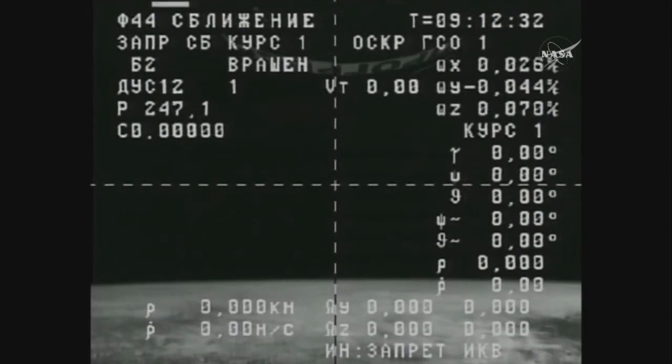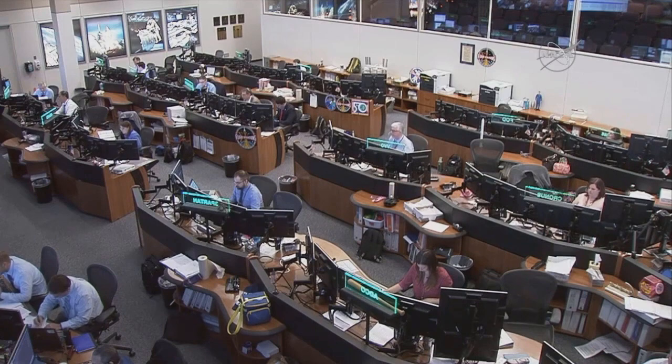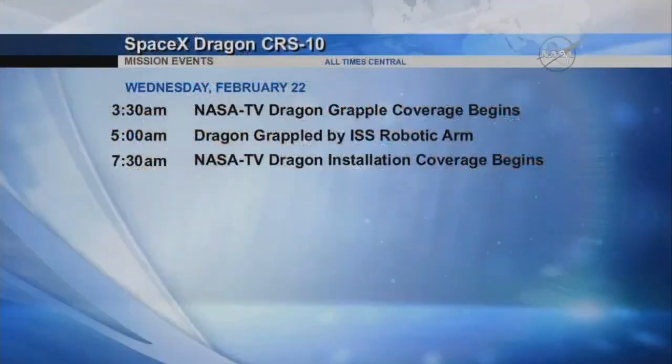So with Progress safely in orbit, its solar arrays deployed, its navigational antennas deployed, it begins its journey at the same time that the SpaceX Dragon commercial cargo craft is in the home stage of its journey that began with a launch from Pad 39A at the Kennedy Space Center in Florida on Sunday morning. The Dragon is slowly but surely closing in on the station.